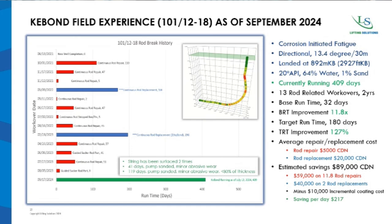This has resulted in an estimated savings of $89,000 based on significantly less rod repair work and 2 fewer rod replacements over this time period. Considering a $10,000 incremental cost for the coated rod string over the historical bare rod string, the estimated savings for this well is currently sitting at $217 per day.